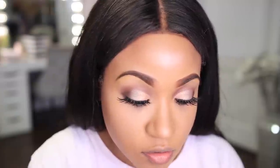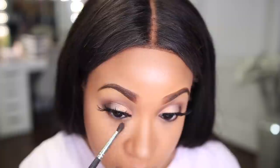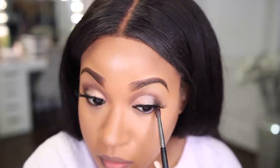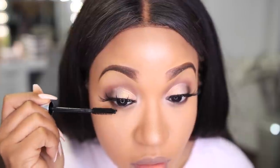I'm gonna add just a little bit of color underneath the lash line. Not anything too drastic, just a little bit. And to finish off the eyes, I'm going to apply some mascara to my bottom lashes.